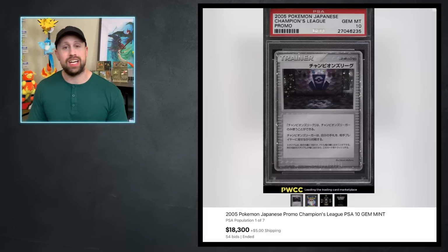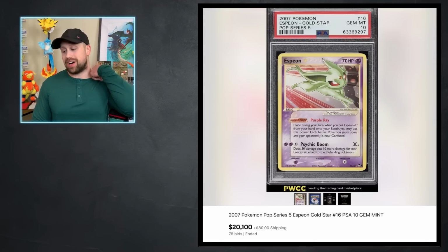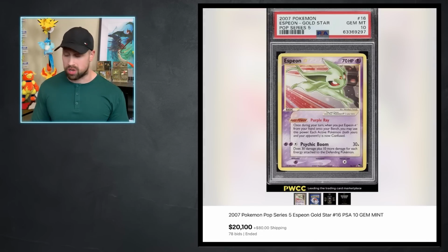Here from 2007 Pop Series 5, we have a Gold Star Espeon that sold for over $20,000 as a PSA 10. Woo! Unbelievable. Unbelievably valuable card right there.